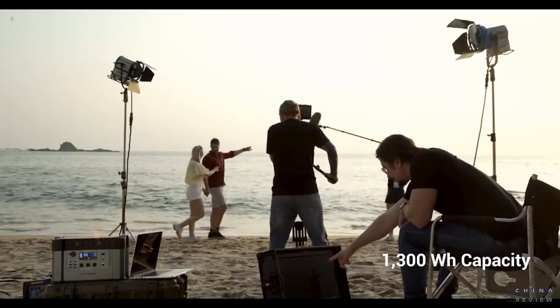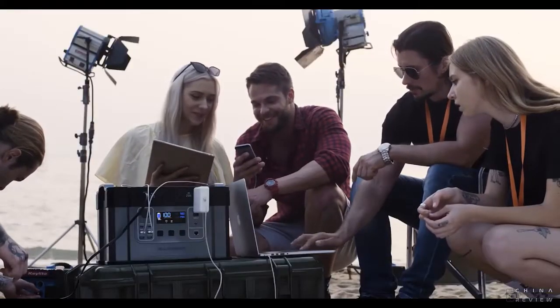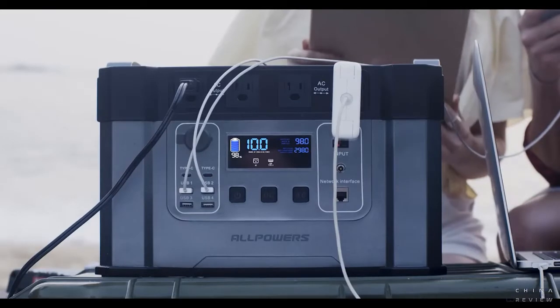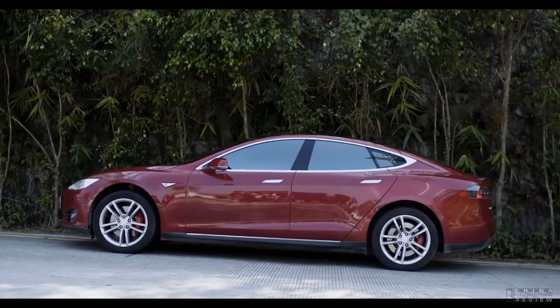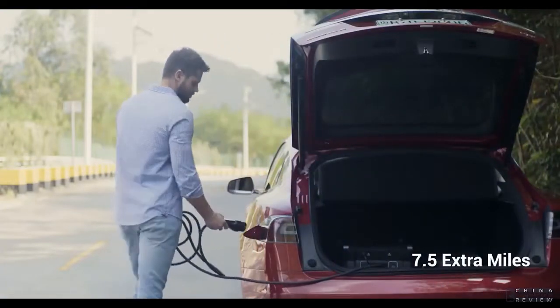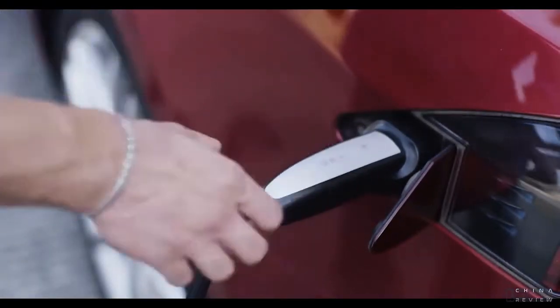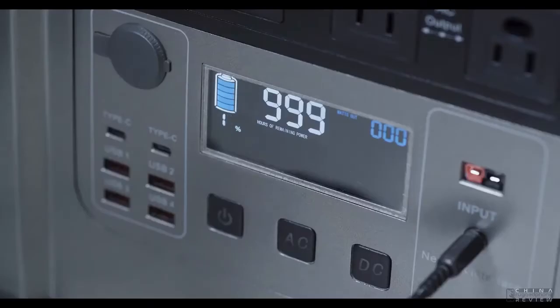Monster X packs a massive 1,300 watt-hours battery, which is the most reliable companion, keeping a wide range of devices powered for hours and hours. You can even use it as an emergency backup for powering your electric vehicles up to 7.5 extra miles on a single charge. Waiting for recharging was always boring, but with Monster X, you can enjoy the fastest recharge rate.